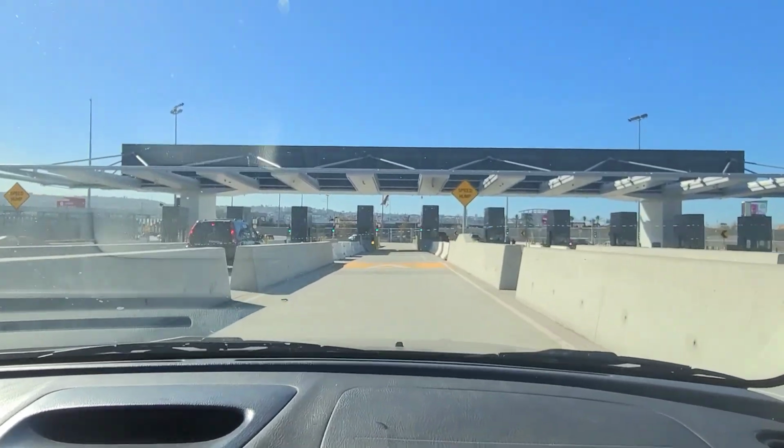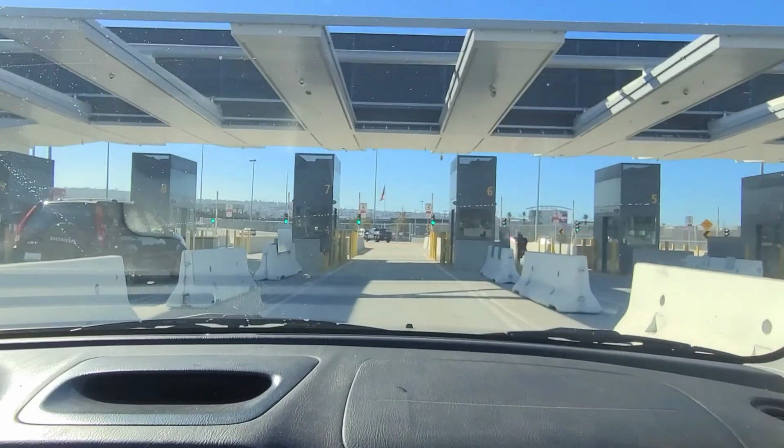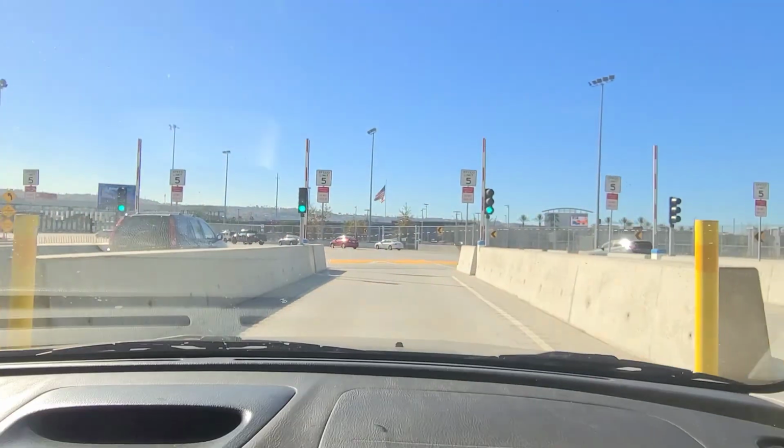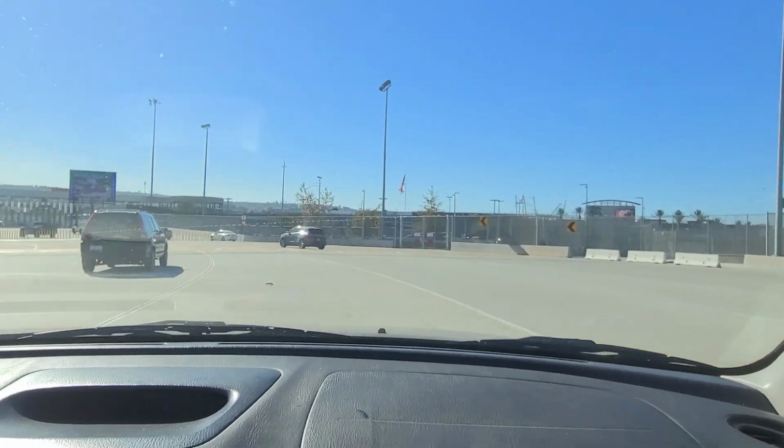I've never seen anybody in these booths. Technically, I guess they would be there if you had to declare something on the way out. They can search and detain you on your way out of the country, but I've never seen it happen. And then you'll curve around.